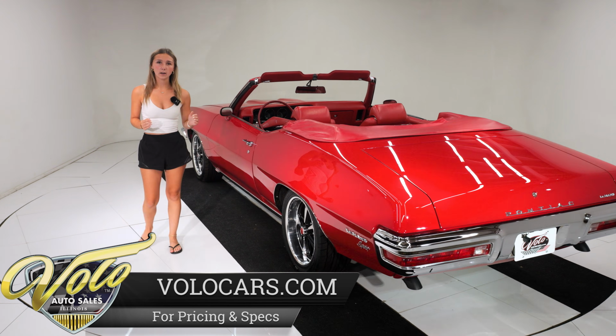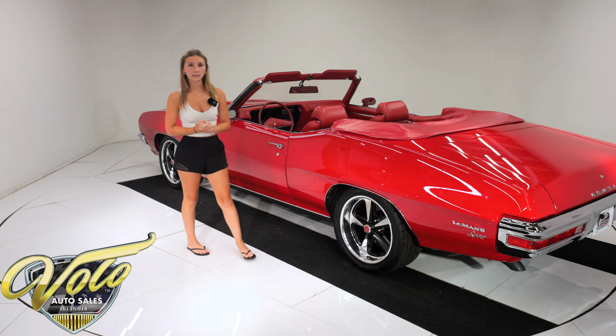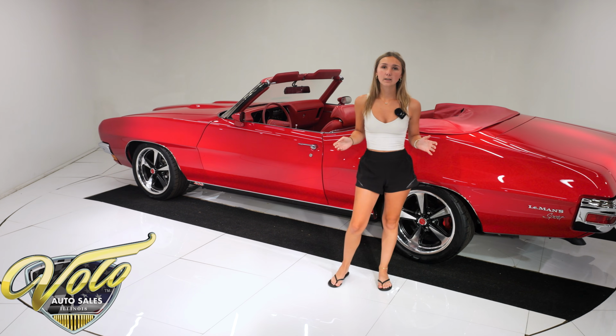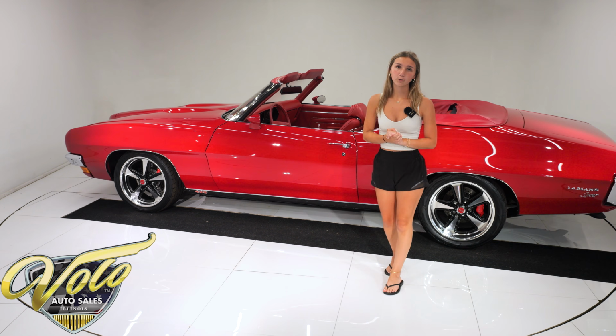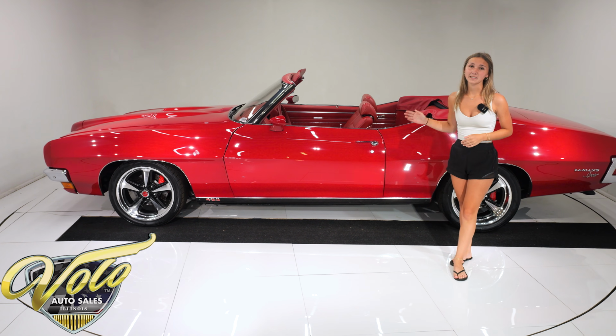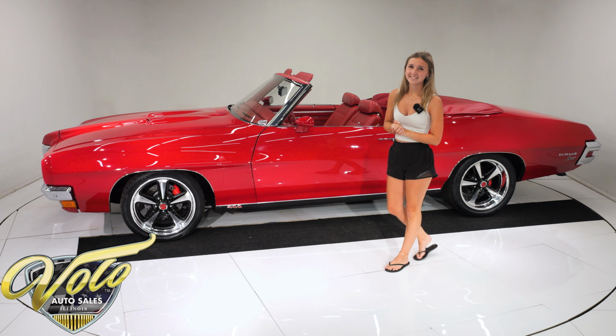Now this car was even upgraded with bright HID headlights, and the car is sitting proud on a new modern version of the Rally 2 wheels. There are billet 18x8s in front and 18x9s in back, and are wrapped in performance tires. And just take a second to look at this car. You gotta admit, it's pretty hot looking, and that red pops. Now let's go check out the interior.